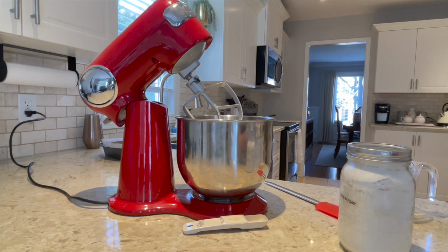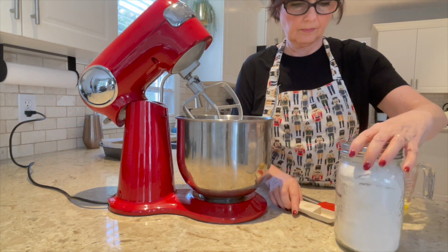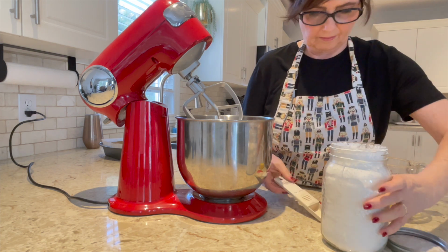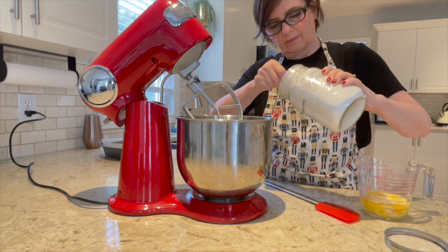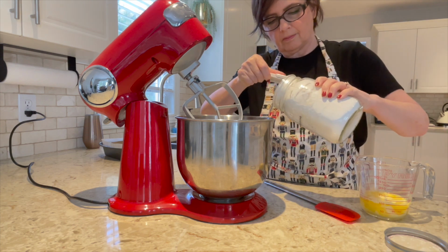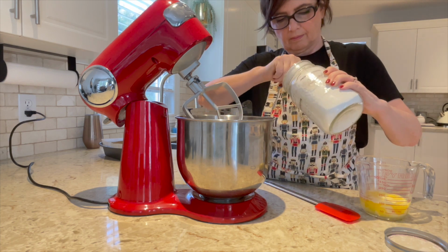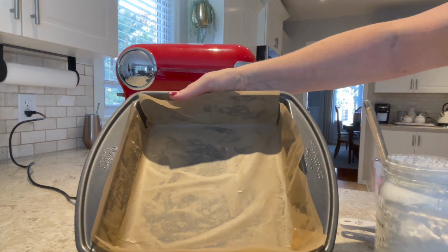So here we go. For the base, you're going to use 1 1/4 cups of flour, half a cup of butter at room temperature, and 2 tablespoons of icing sugar. And all you're going to do is just put them in a mixer. You can do it by hand, you can put it in your mixer. I'm lazy, I'm going to put it in my mixer and just make up my cookie crust. It's like a shortbread cookie crust base.